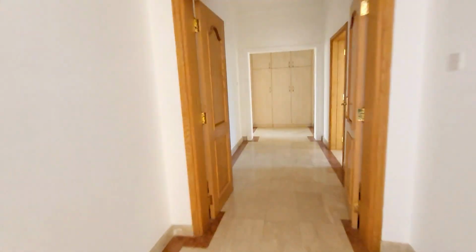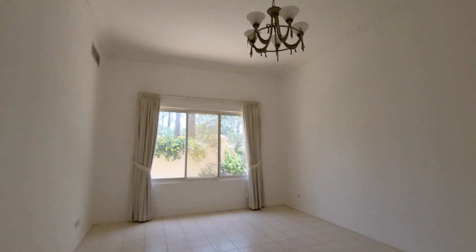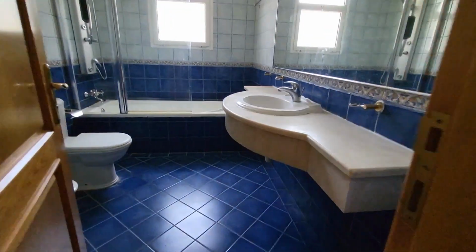And here are the three bedrooms. One is here, and wardrobes, here is the attached bathroom with bathtub.